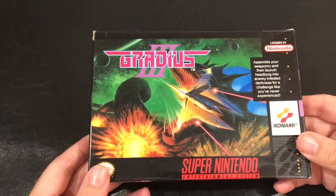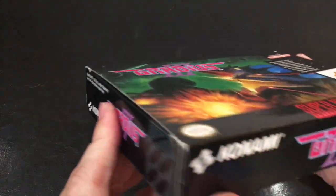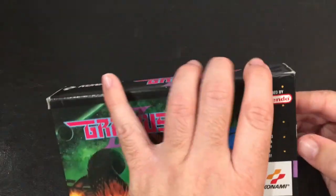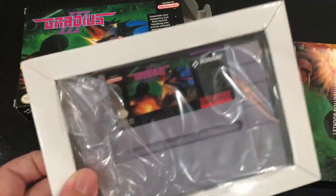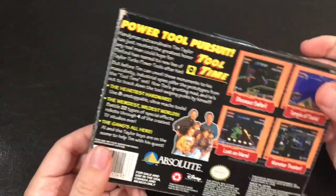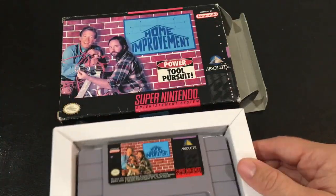Gradius 3. Gradius 3 is an awesome, another awesome shmup on the system that I ended up getting a couple years ago. Really like this one. We have Home Improvement. This one's actually a pretty uncommon game, very uncommon box, and even more uncommon manual, which isn't even a manual. It just says, real men don't need manuals.